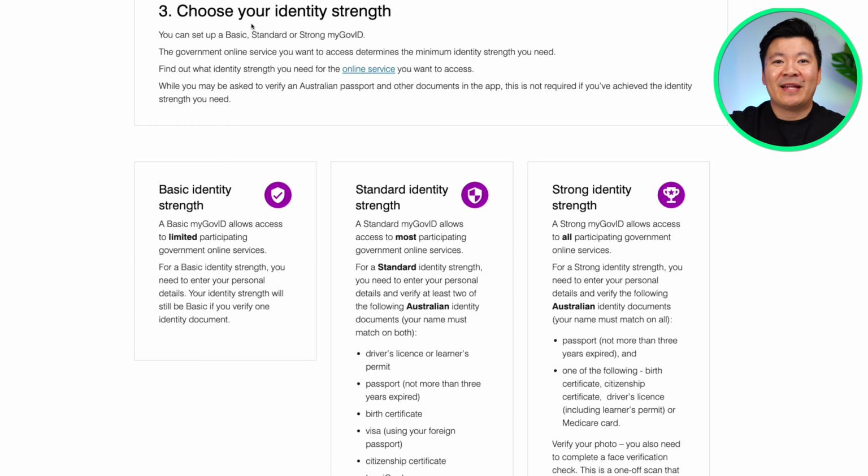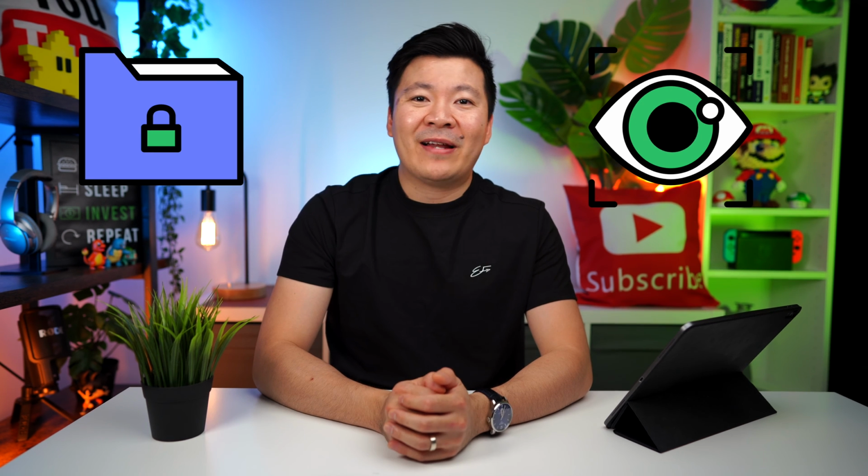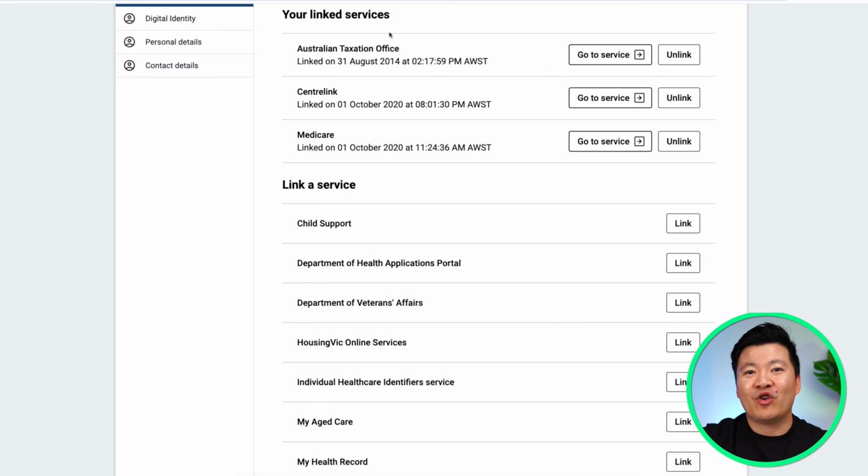Step 3. Choose your identity strength. So you have basic, standard, and strong. You will need a strong MyGov ID to apply for a tax file number. This simply means they require more identification and information from you. And having a strong MyGov ID allows you to access all participating government online services. So it is beneficial for you to have one.